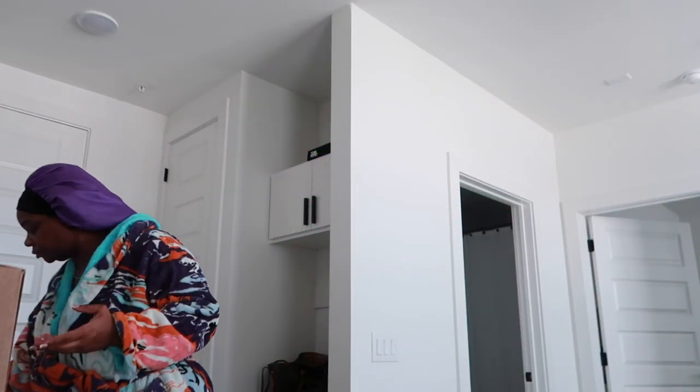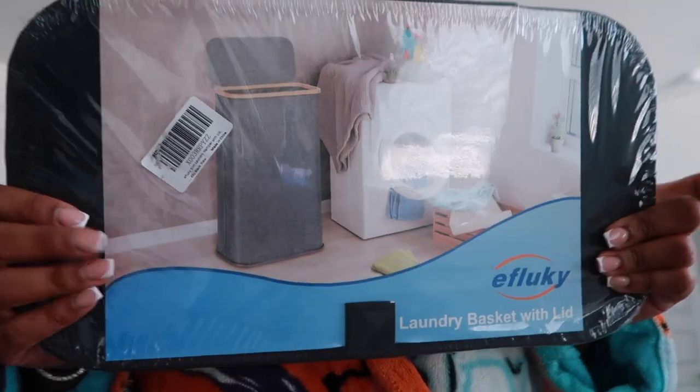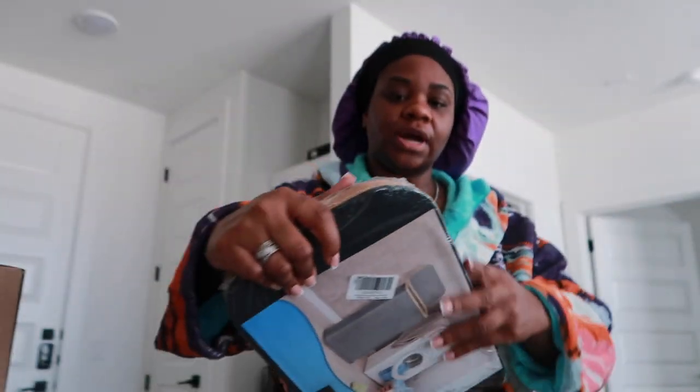I don't know. So I got these command strips. You'll see why in a second. This is a laundry hamper. I finally can take my dirty clothes off the floor. But this is really compact, sleek. I figure I could just put it in a corner in my closet.